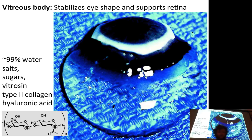Okay, so the vitreous body, behind the aqueous body, is this jelly mass that I talked about in lab. So here is an isolated vitreous body. It's giving the eye its shape and supporting the retina, keeping the retina up onto the back wall of the eye. It's mostly water, with a few electrolytes, such as salt and sugar, a protein called vitrosin, and type 2 collagen. It's a collagen isotype, as well as a polymeric chain of some carbohydrates called hyaluronic acid.